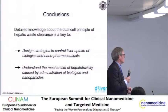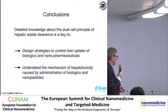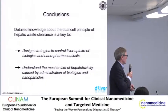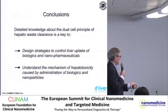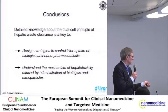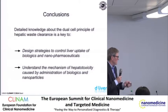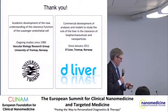So the conclusion is that we need more detailed knowledge about this so-called dual cell principle. We need it in order to design strategies to control liver uptake of biologics and nanopharmaceuticals, and to understand the mechanism of hepatotoxicity caused by administration of biologics and nanoparticles. So with this, thank you very much.